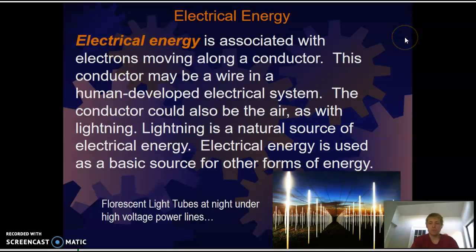Electrical energy is where we'll be spending most of our time in this unit, so you guys are going to be learning quite a bit about this section here. All sorts of interesting things. We're going to talk about Ohm's law, we're going to make some circuits, we're going to talk about parallel versus series, and we're going to do some math. Maybe not your favorite, but it'll be cool.